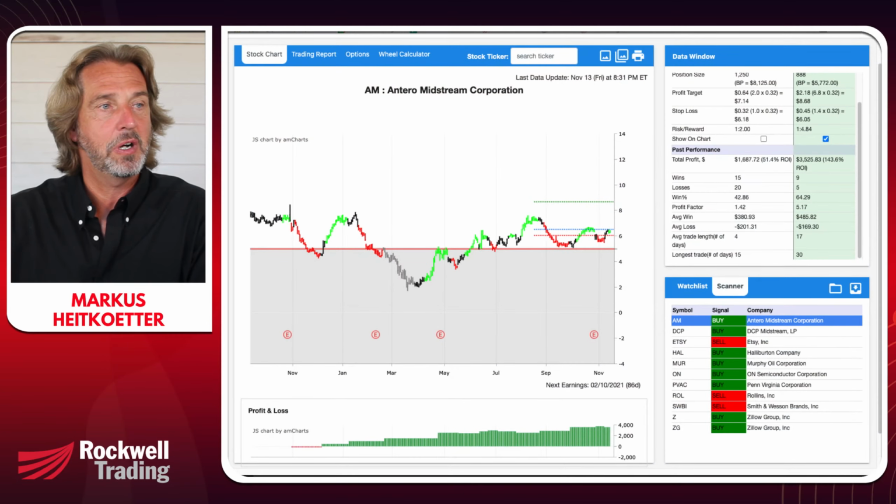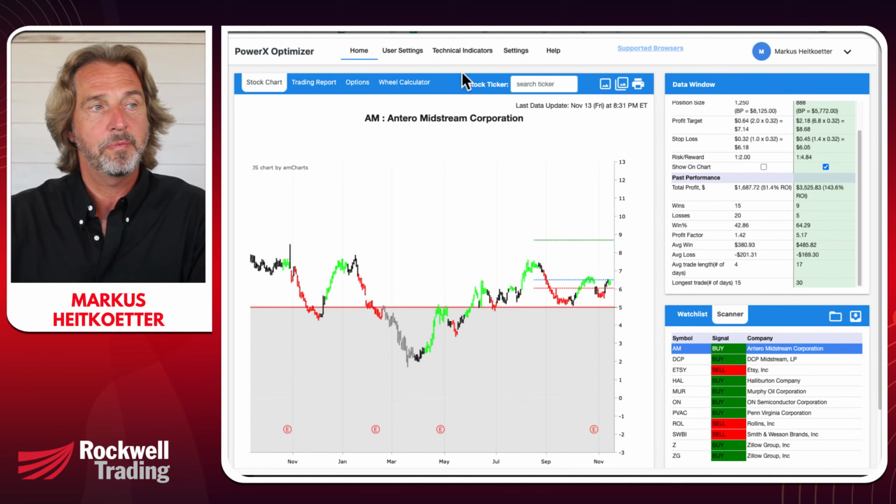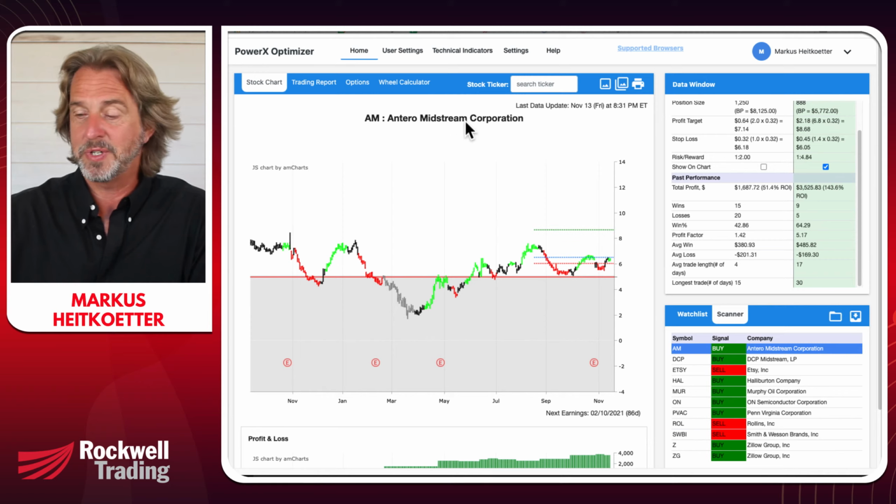So, let's see. Marcy says, I don't see the histogram version. Well, in this case, all you need to do is go to technical indicators and click on profit and loss chart. So this toggles it off, as you can see, and on. And there it is. Okay, so it's under technical indicators. This is where it is hiding. All right. Good, good, good.